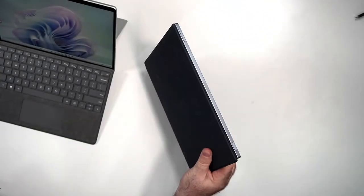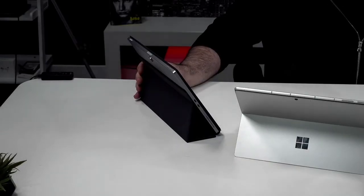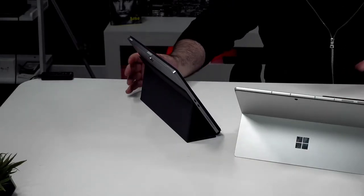In fact, when you're using it as a tablet, and let me show you here. So if I'm using this as a tablet, right? I'm left-handed, and when I hold it, I'm touching the camera. So I'm getting fingerprints on it. I'm not crazy about the placement of this, okay? I'm not crazy about the placement.